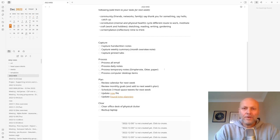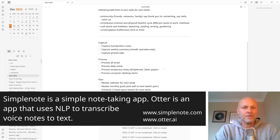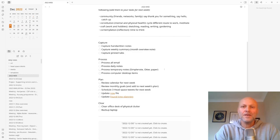I process all my temporary notes as well. Temporary notes are notes that I've made in either Simple Note or Otter. Otter is a transcription-based service where I can take voice notes and it converts that into text. I'll take all of those notes and I will move them into this system in Obsidian, or I'll delete them. Usually they're about a reminder to do something or a task to complete, an action to complete, make a phone call, send an email. So I'll pull that information into my Obsidian vault and then delete that temporary note.